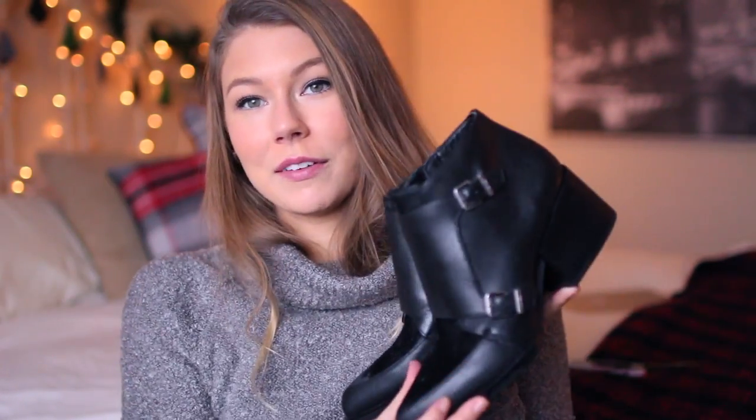Now the last item I have to show you, I have to warn you, they're very different and they might not be everyone's cup of tea, but they are definitely my cup of tea. They're so cool. So they are these booties by Sam Edelman. I love Sam Edelman. I think his shoes are super cool. I got these off of Daily Look, and I love Daily Look, by the way. It's like the best website. It has so much stuff on it.